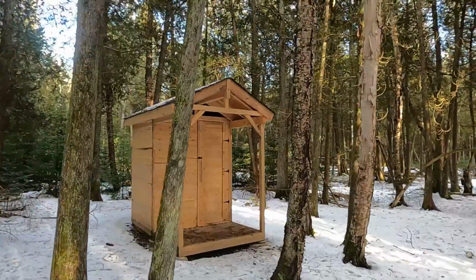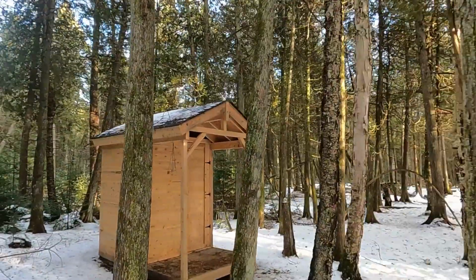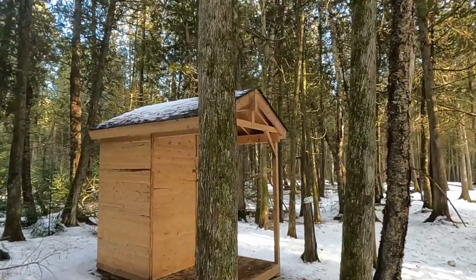There's a worker. Milled wood from the property. Definitely a work of art.